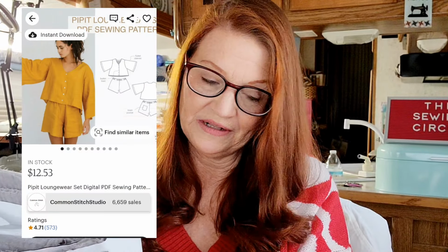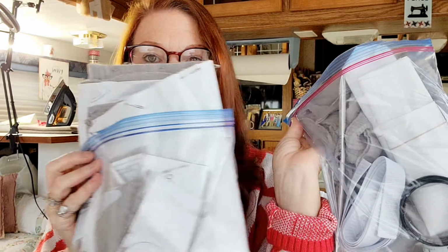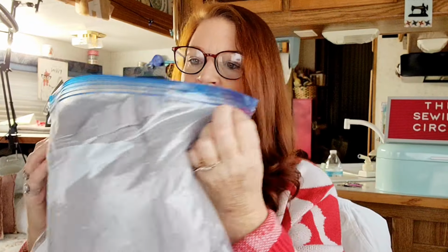There were not instructions, which I probably could figure out on my own, but I did Google and found that there are video instructions for putting together this Pipit lounge set. I paid $4 for all of this together, and I was very excited and very happy, went ahead and picked that deal up.